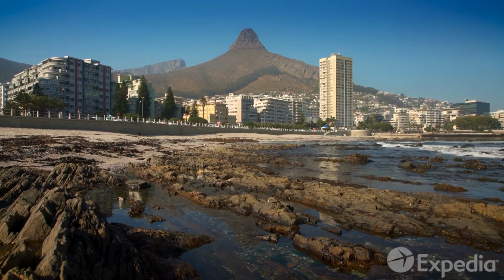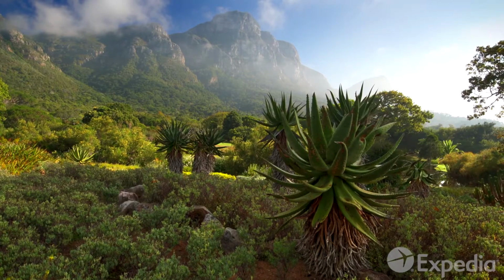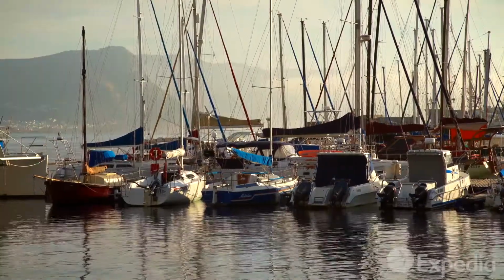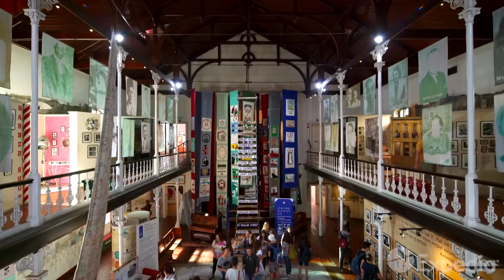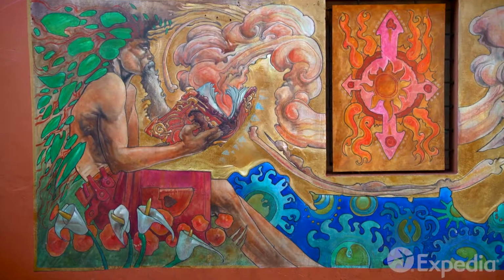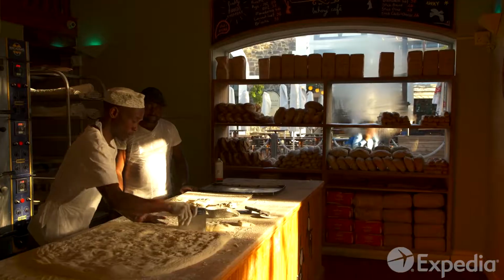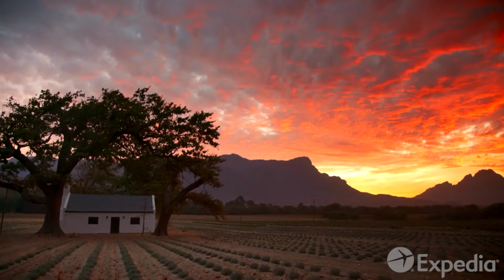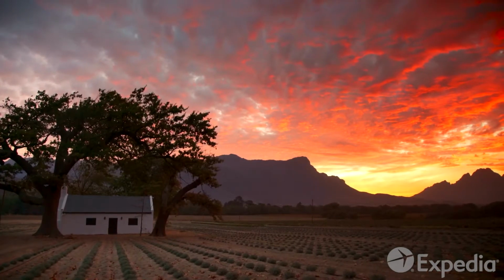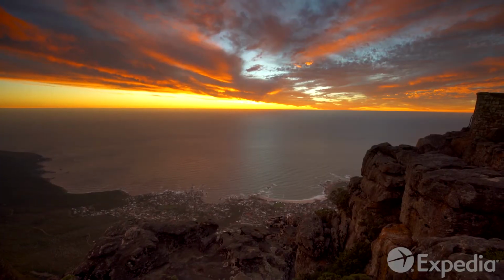But Cape Town is more than just a single flower. It's a garden. From its earliest days as a resupply station for passing sailors, through the bitter harvests of the Apartheid era, this is a garden where hands of every color have planted seeds of hope and have held the fruits of freedom. So come and savor the colors, hope, and freedom of Cape Town.